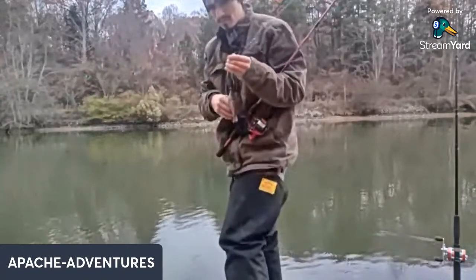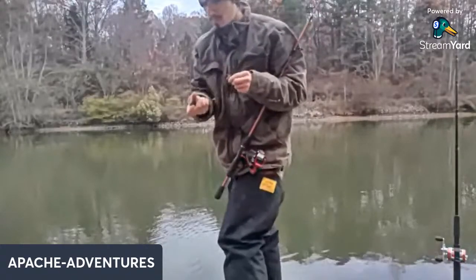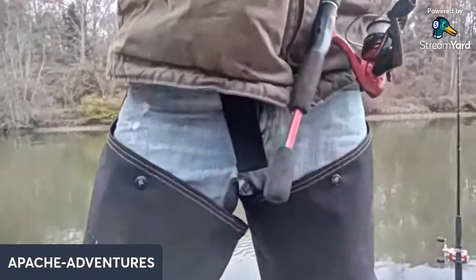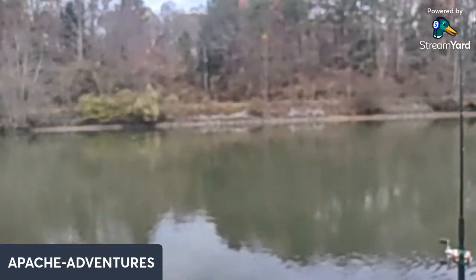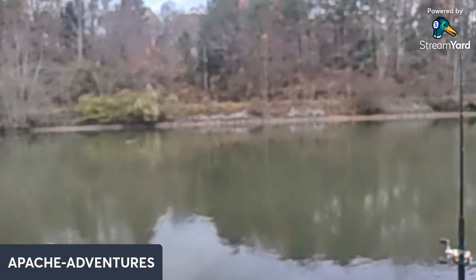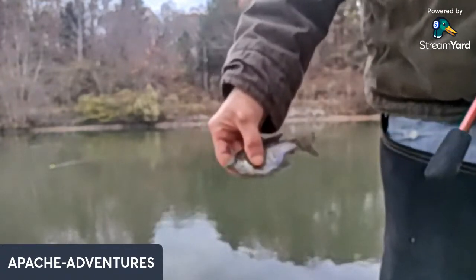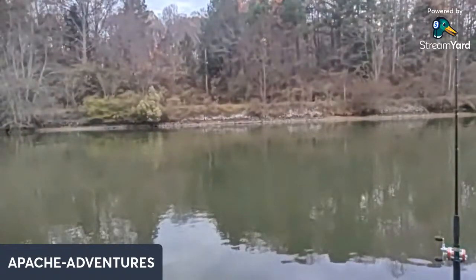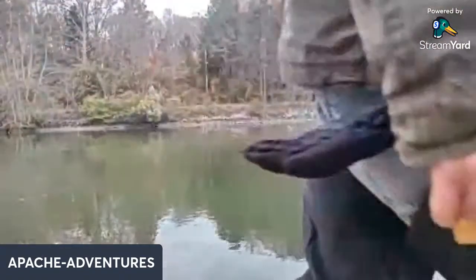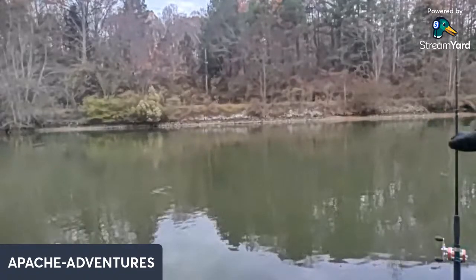Perfect size bluegill. I mean, wonderful bait. Oh, where's he going down? Where's my worms? That's a perfect size bluegill. Perfect, perfect. That's bite-sized. Mr. Bluegill, you stay right there.